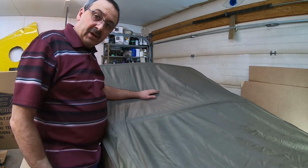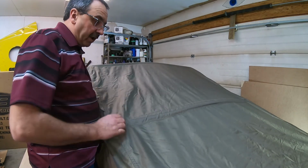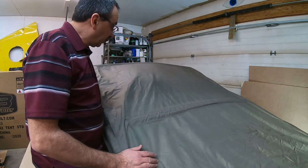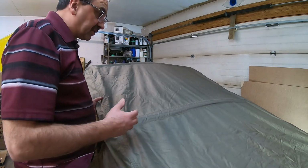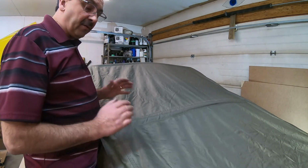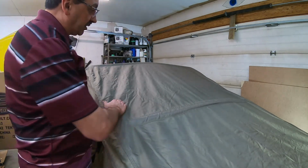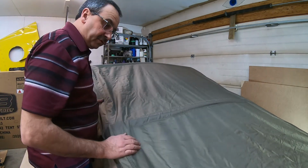I think it did 2 things. One is it put a little bit more tension in the rainfly, which of course, when it's not open all the way, you don't really see that. But when it's properly deployed on the Jeep, it's a little tighter. And the other thing it did, I think, is change the shape of the rainfly. So instead of being flat, it has a bit more of a curve to it.